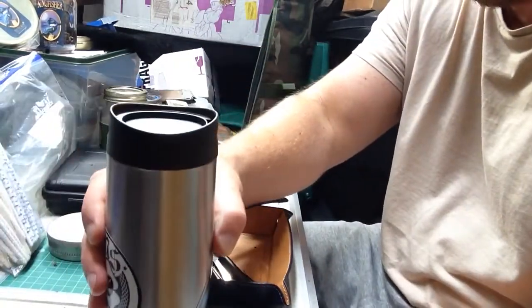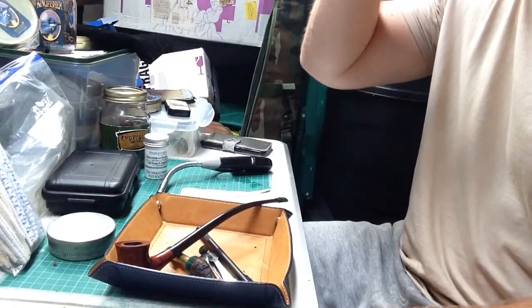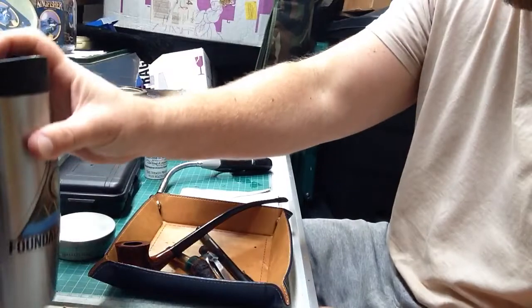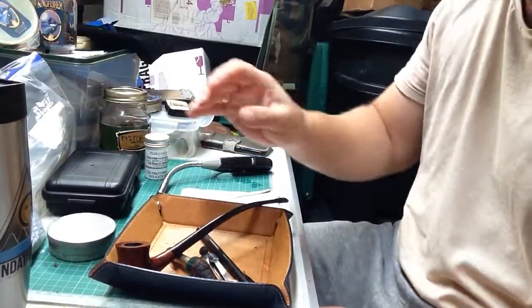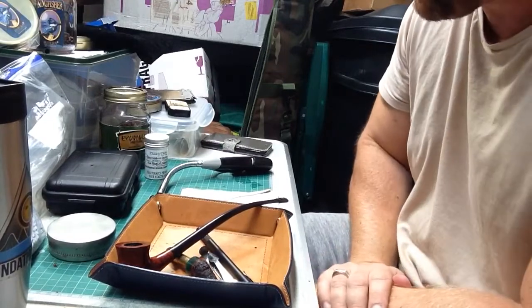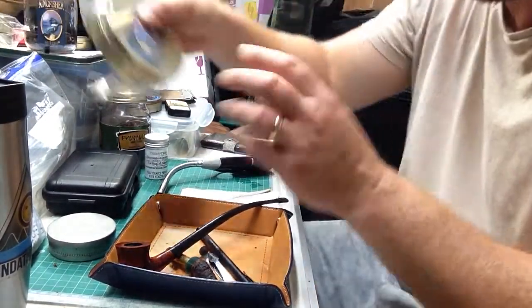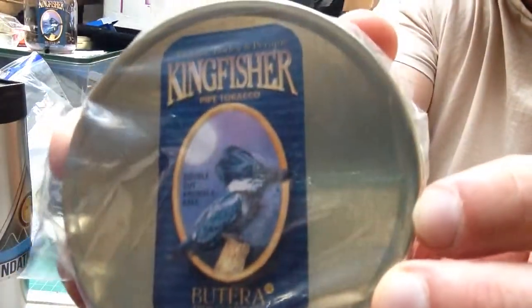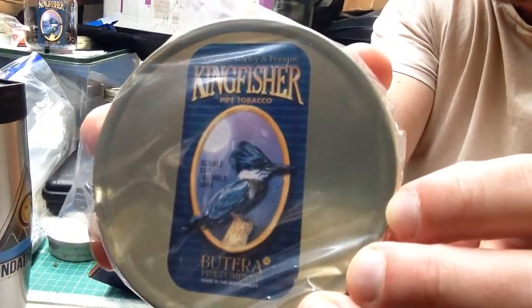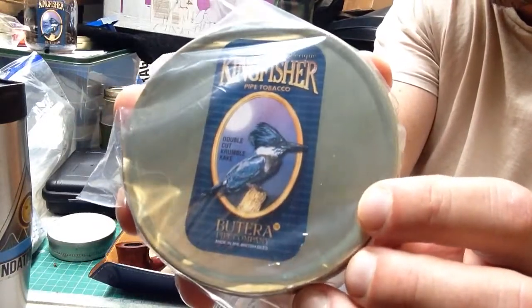I'll just have a swig of coffee, and then we'll talk about my week in tobacco, which has been excellent, by the way. An excellent week in tobacco. I've been able to secure some Kingfisher, which is this mixture here by JF Germain's, originally for the Botera label.